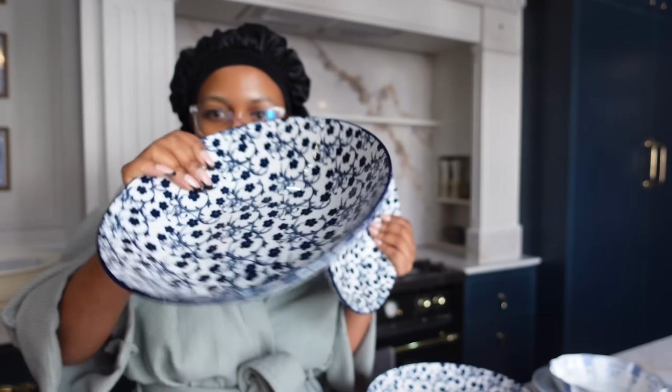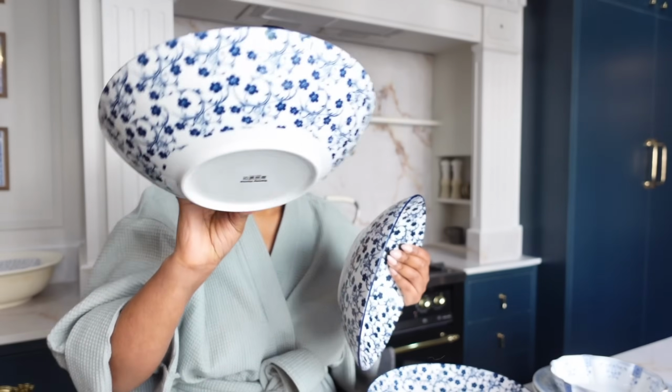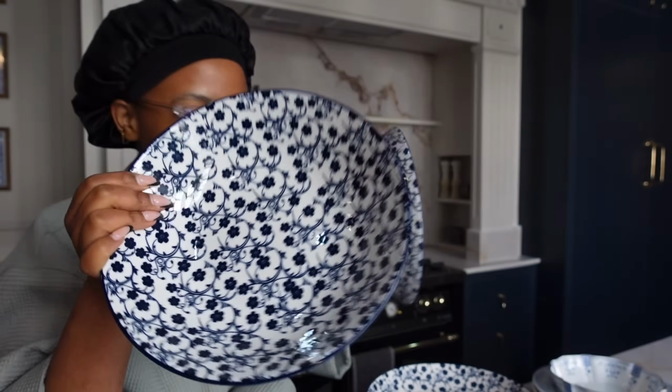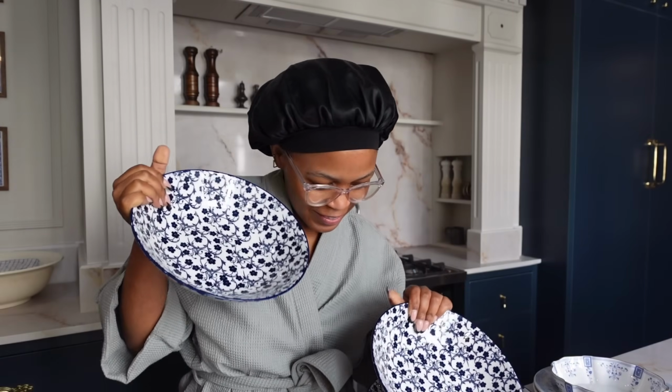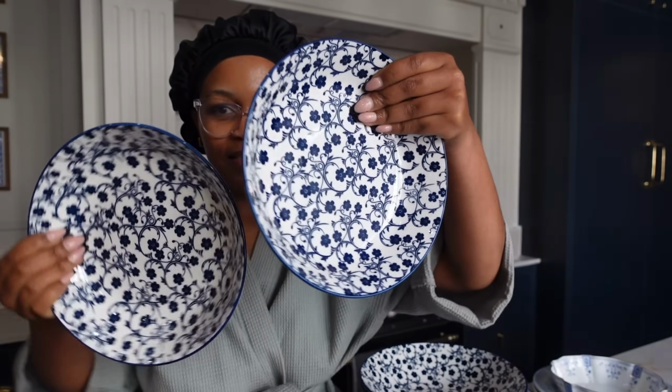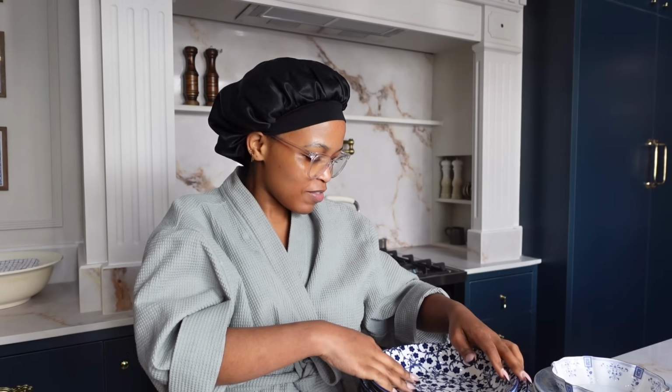I got these. These are like a bowl. And I love that these ones also have the design inside and outside, unlike the other ones. But yeah, guys, I love these so much. And then the last set is this one. It's just a small bowl. So these are the dishes and plates I recently got, and I love them so much.